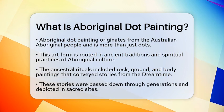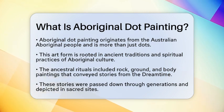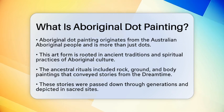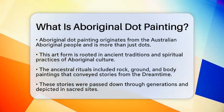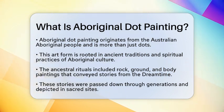Aboriginal dot painting is an art form created by the Australian Aboriginal people, and it's much more than just a collection of dots. This art form is deeply rooted in the ancient traditions and spiritual practices of the Aboriginal culture. To understand where it all began, we need to look back at the ancestral rituals of the Aboriginal people.